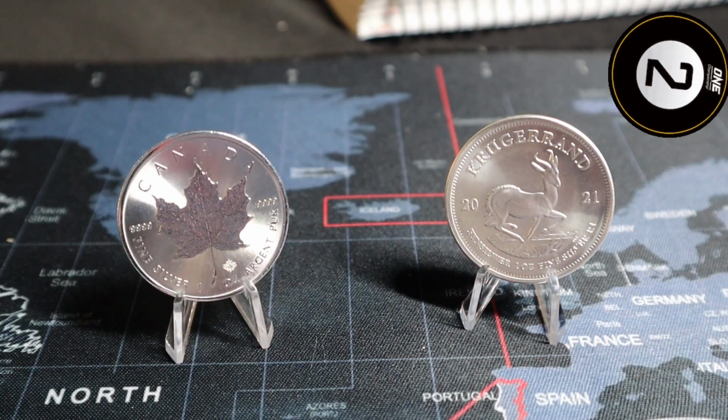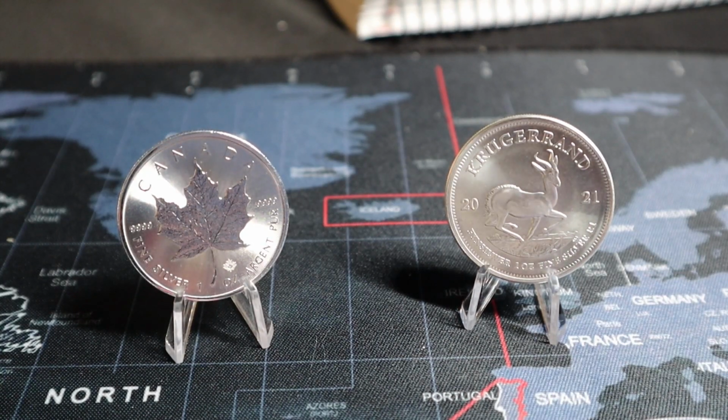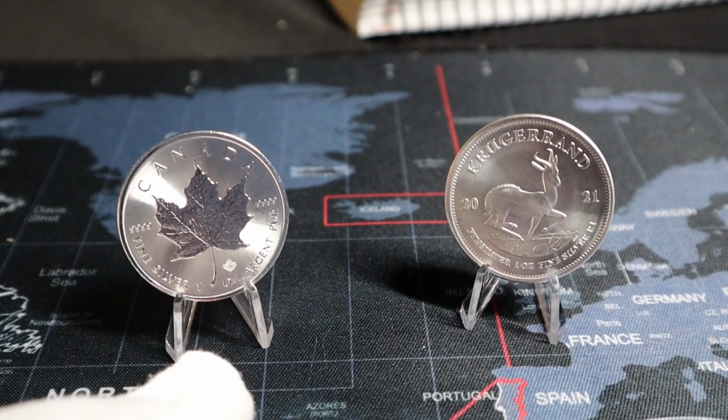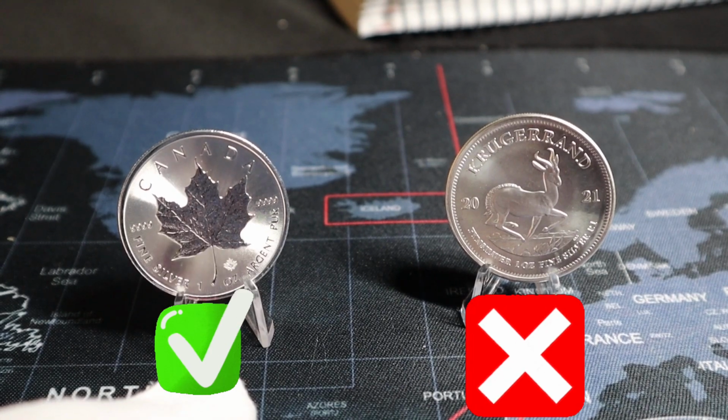Okay, let's dip right back into round 2 of this Bullion battle, and that is going to be on purity. Purity of these 2 coins is different, just like the rest. The Canadian Maple Leaf coming in at 4 nines fine. The South African Krugerrand coming in at 3 nines fine. With me, this battle, 4-9's fine is going to win every time. Round 2, going to the Canadian Maple Leaf. Let's come back for round 3. Stick around.